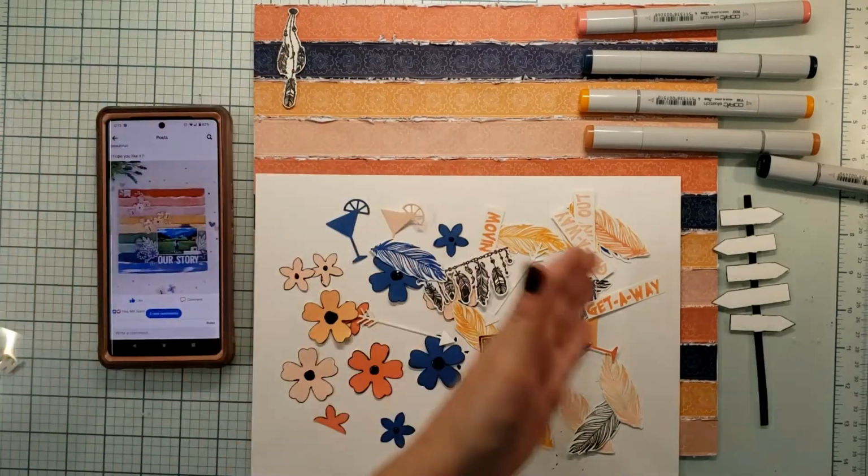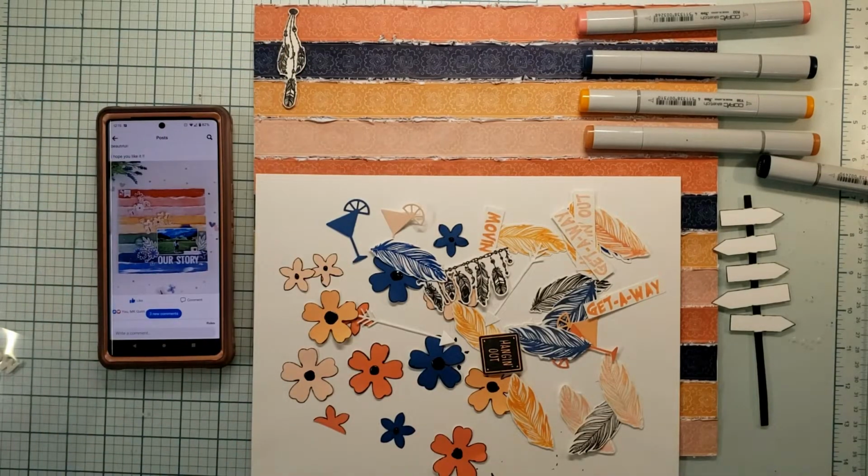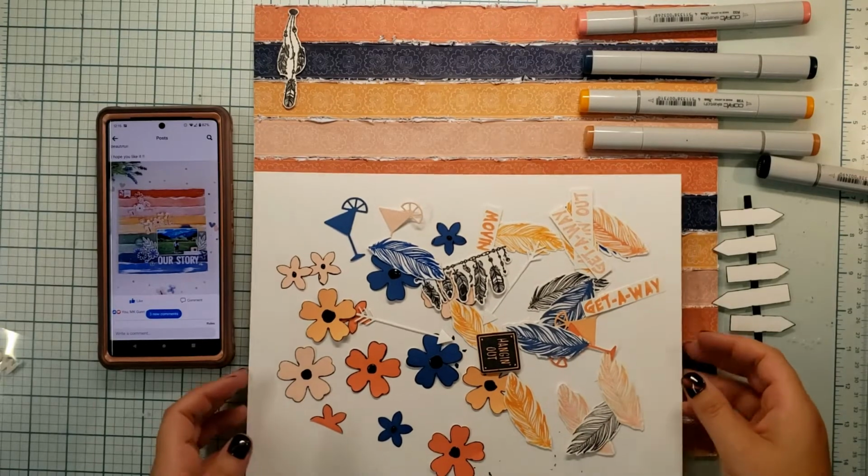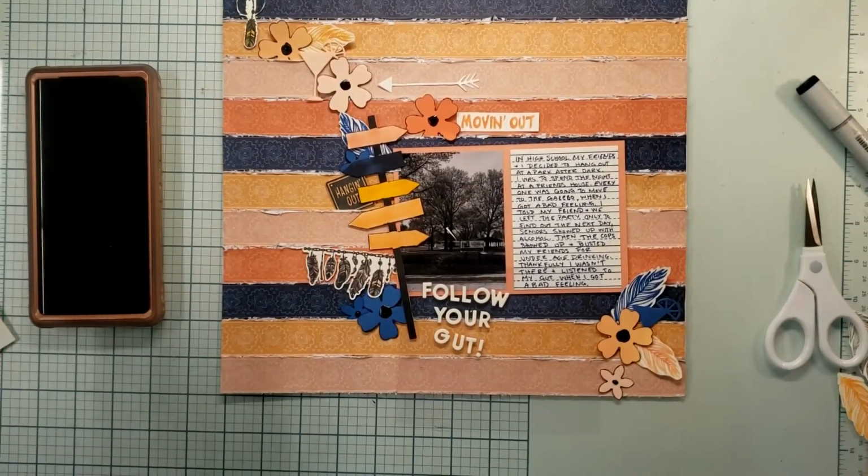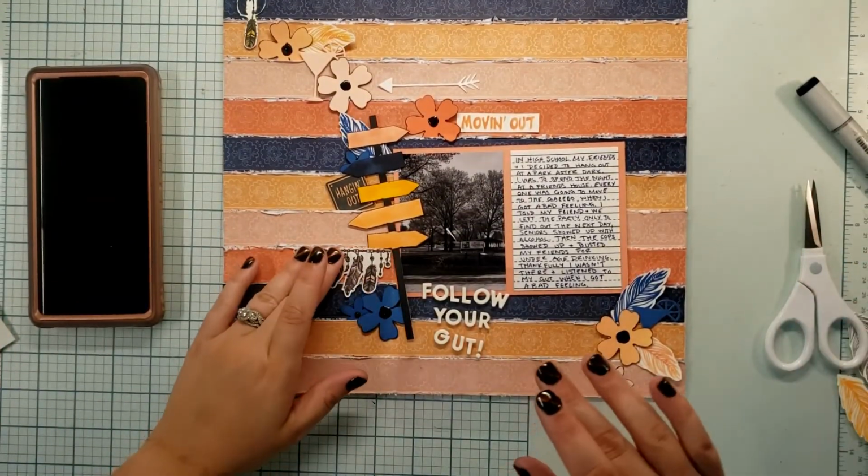So I'm going to go ahead and follow that diagonal design. And one way I'm going to do that is by using all of these fun little elements that I've already made. And I think that's my layout, friends.